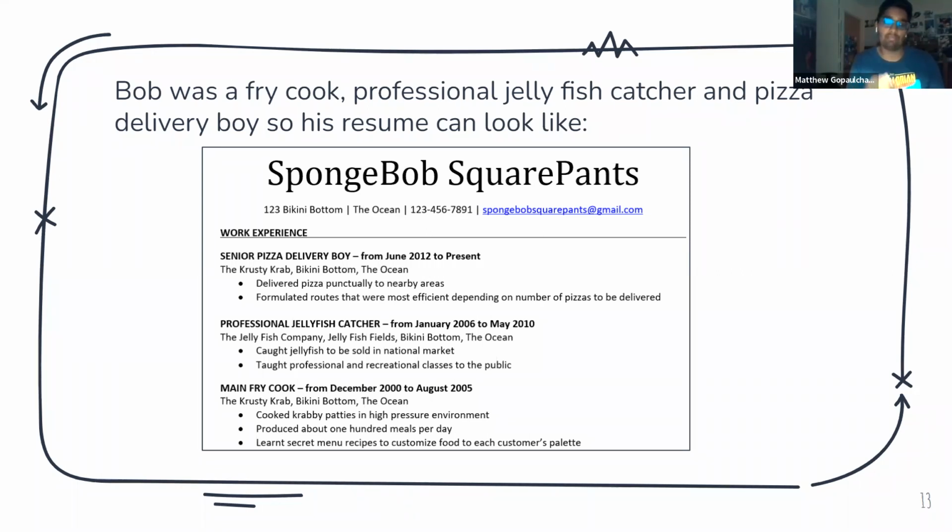See, delivered pizzas punctually. And then another important word there is efficient. He was efficient while he delivered all of these pizzas. It shows a potential employee that, okay, this is someone who is both punctual and efficient and can apply these skills to my new position.